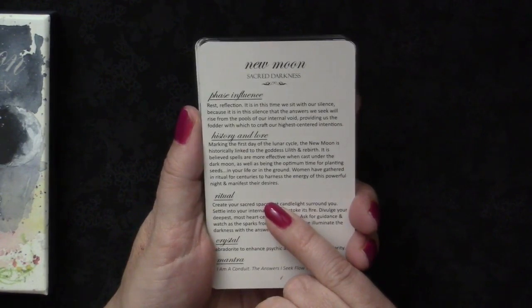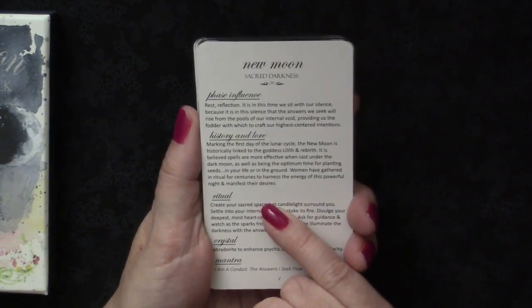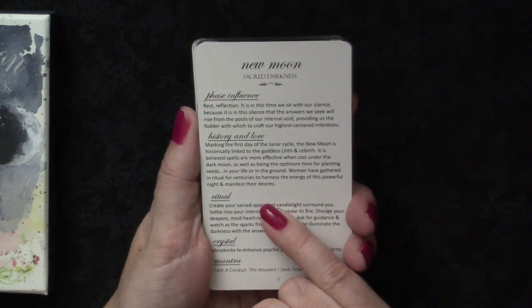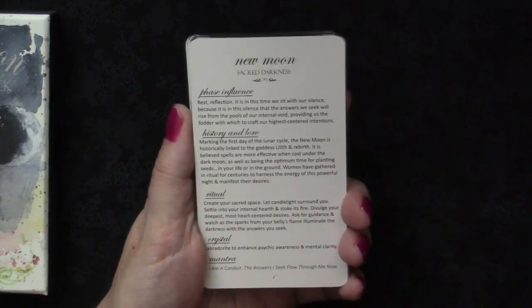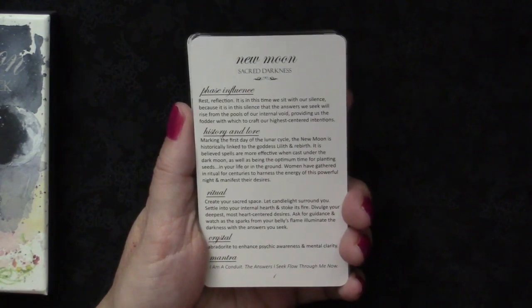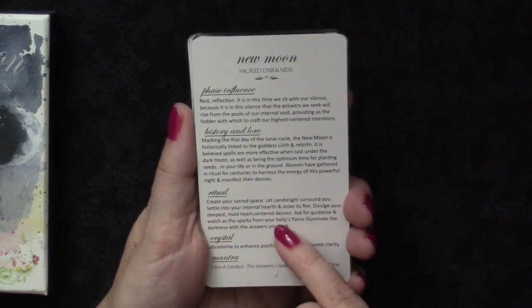The history and lore says, marking the first day of the lunar cycle, the new moon is historically linked to the goddess Lilith and rebirth. It is believed spells are more effective when cast under the dark moon, as well as being the optimum time for planting seeds in your life or in the ground. Women had gathered in ritual for centuries to harness the energy of this powerful night and manifest their desires. And then it gives you a ritual.